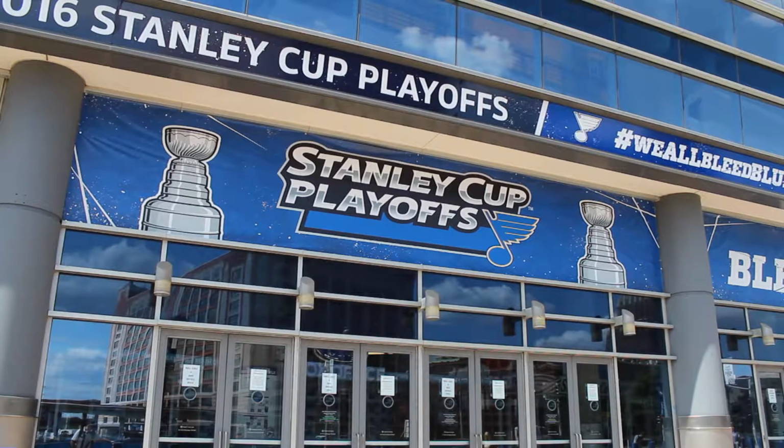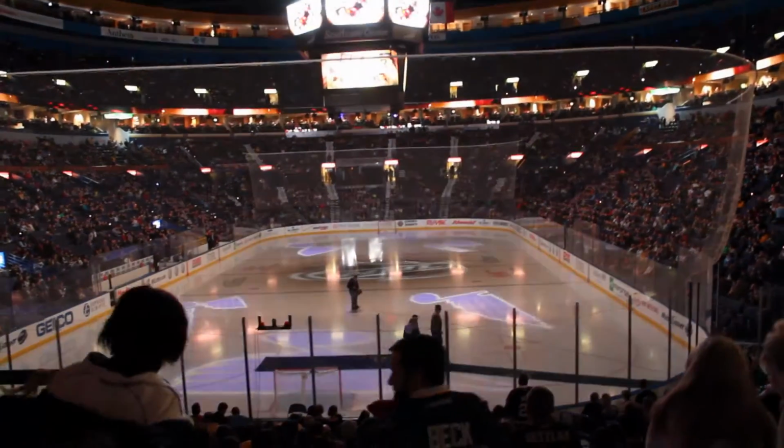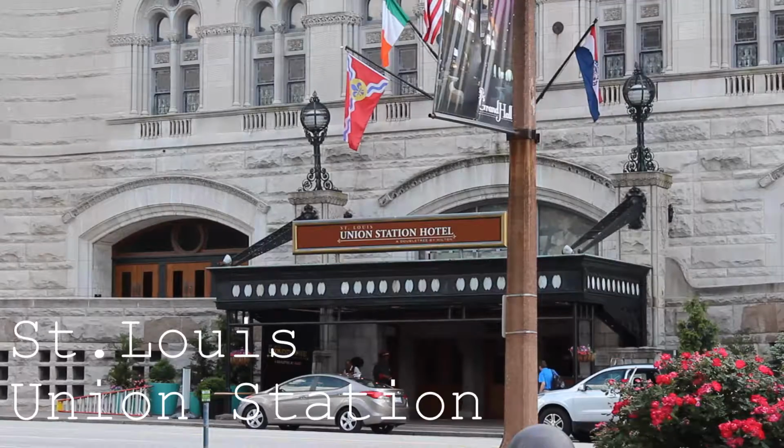As it stands right now, the St. Louis Blues, that is their home ice. And the St. Louis Blues is a hockey team in St. Louis, Missouri. The current seating capacity of it is 19,150 people, and that was in 2007 all the way to the current date today.